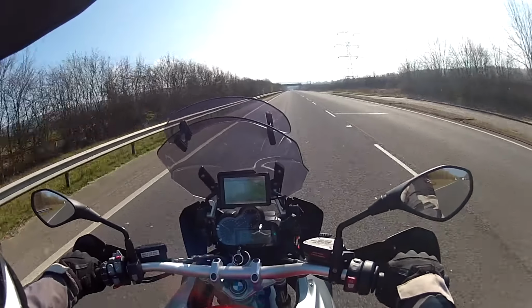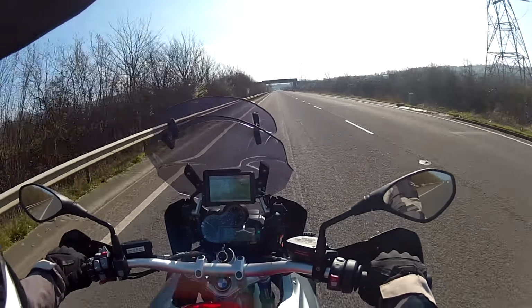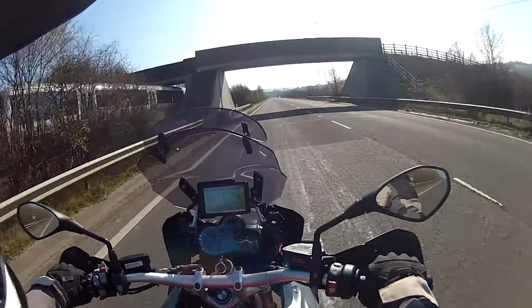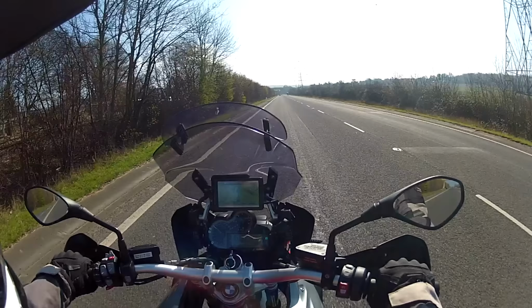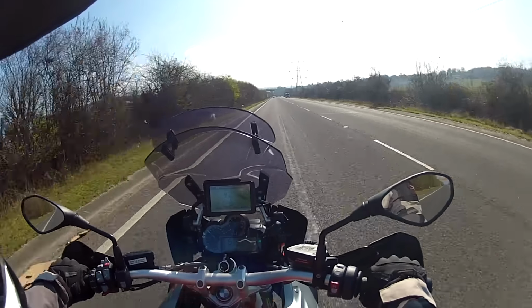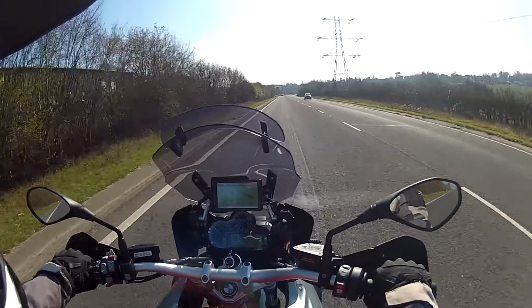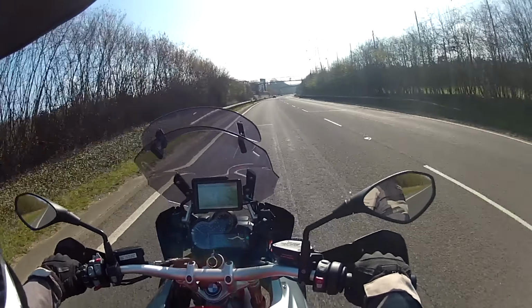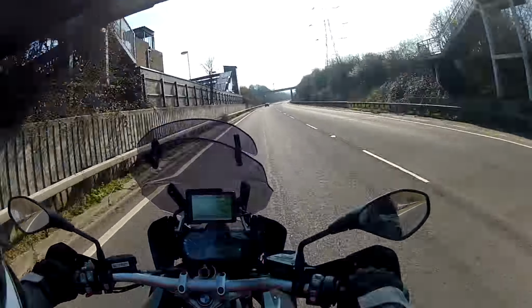And of course the thing that the big BMW absolutely excels at is big miles touring. High speed, comfortable. You could ride the bike all day on roads like this, cruising along. Absolutely no stress on the engine, no wind buffet, comfortable on my backside, nice and upright, back's not giving me any jip. So if I'm doing a long journey, then this is the bike I choose.